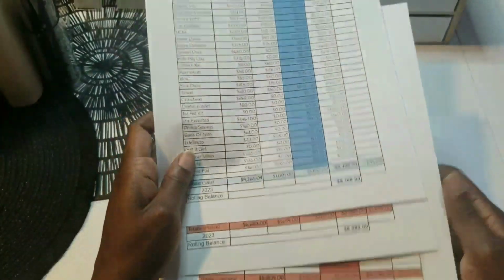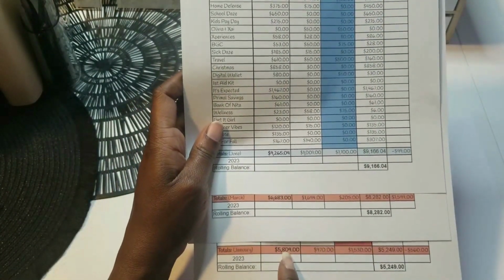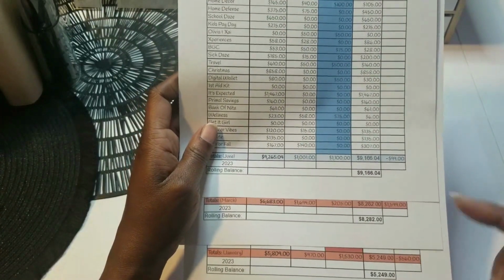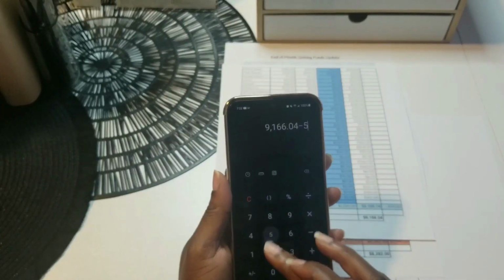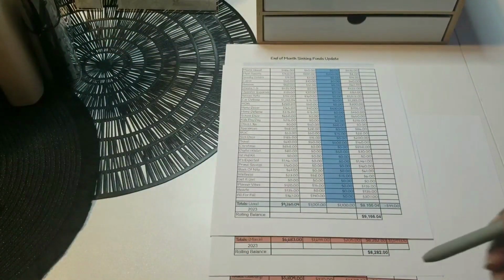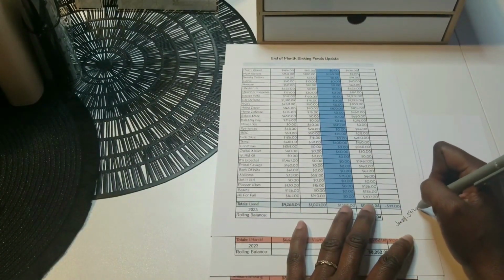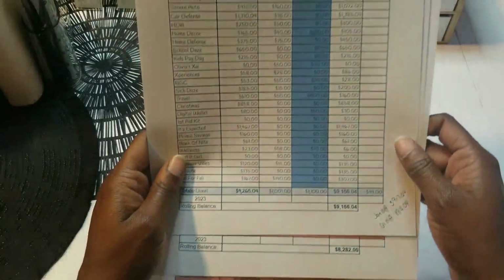And to take it one step further, January started at $5,809, ended $52.49. So from January to June, $3,917.04. Right.